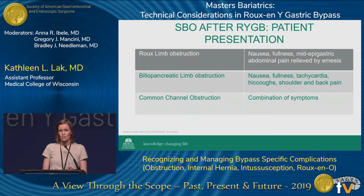When patients are presenting, you might look at how exactly they're feeling. What are they describing to you as their symptoms? Patients with a Roux limb obstruction may complain of nausea, fullness, or mid-epigastric pain that may be temporarily relieved by emesis. Patients with a BP limb obstruction may have that same nausea or fullness, but they may be more likely to have tachycardia or hiccups or shoulder or back pain. And common channel obstructions have a combination of these symptoms.